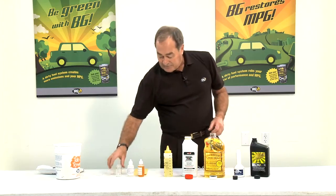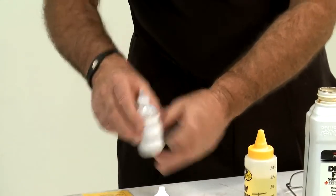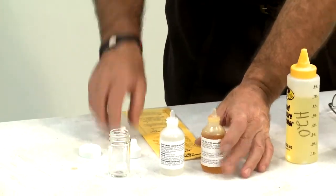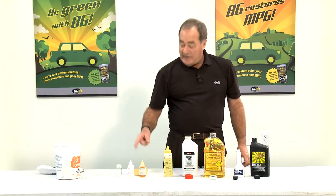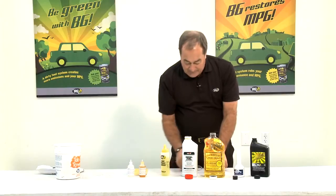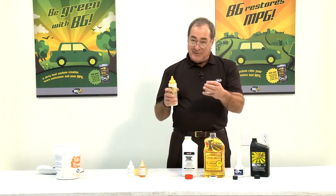Before we start, we take the caps off everything. These are what they call titrants. You'll notice there are 2 different ones, Titrant A and Titrant B. Don't ask me what's in them. I'm not a chemist. First of all, we put our glasses on, which I forgot to mention before.